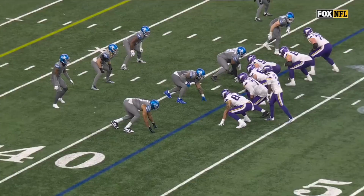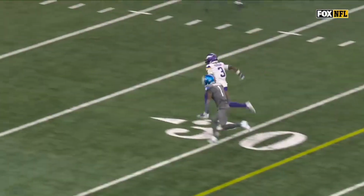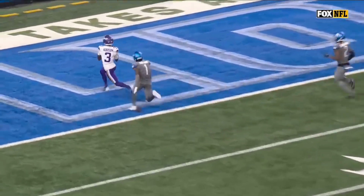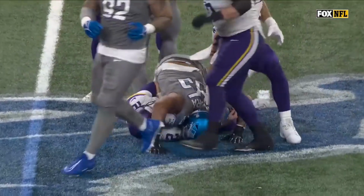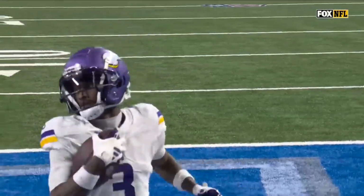And I wish I could show you that it's a double move or something unique, but it's not. I mean, they're just running right past them. And I don't understand Cam Sutton sitting on that with no safety help over the top. And there's, again, Nick Mullins, the interceptions, we talk about that. Courage in the pocket, standing in and making that throw.